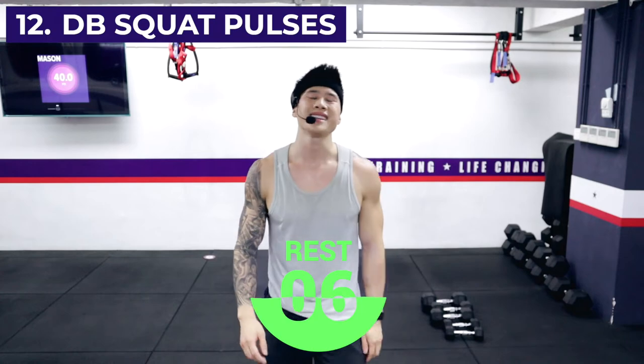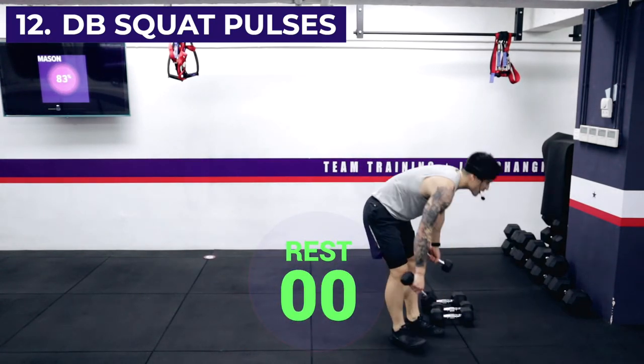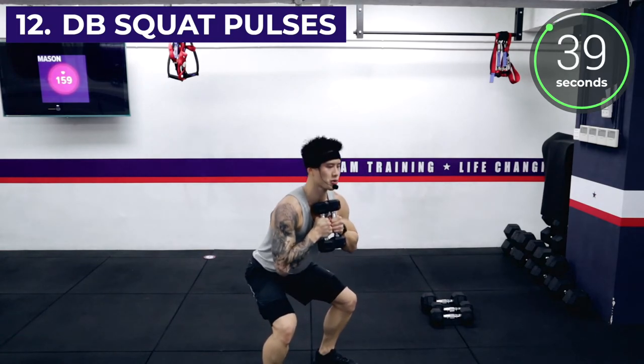We are moving on to the very last exercise. We are gonna go into a dumbbell pulse squat. Go ahead and grab your light dumbbells, medium dumbbells, whatever you fancy. Coming down into 90 degrees, and we're gonna pulse above and below that 90 degree mark.